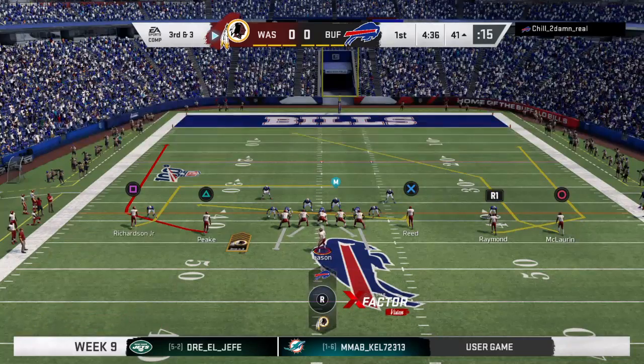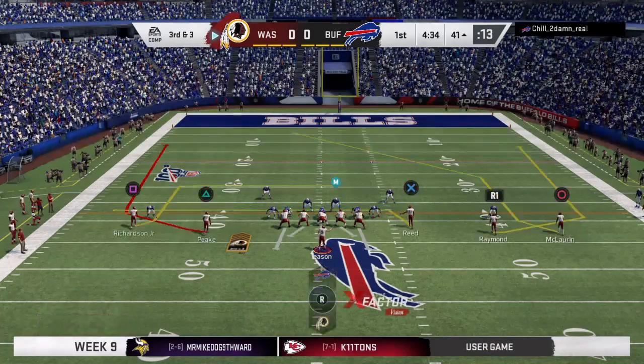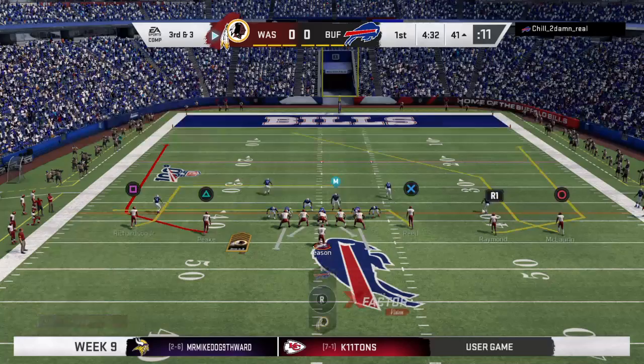Check 3, check 3. Hey, exit. Hard, hard.